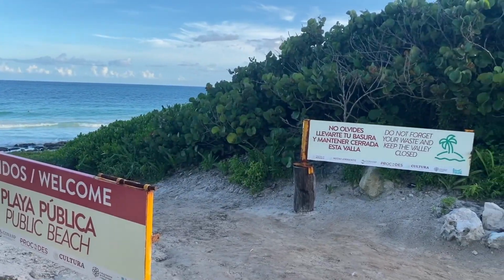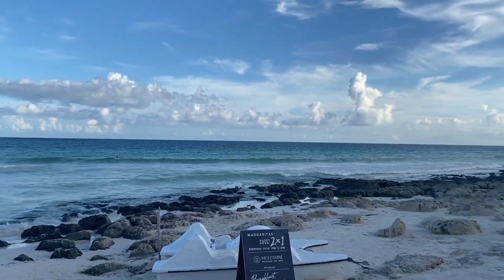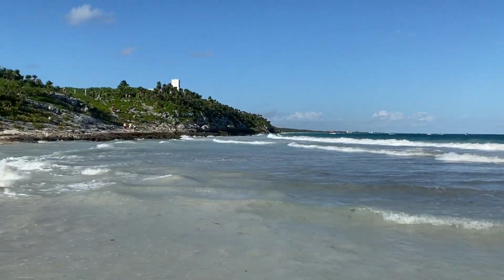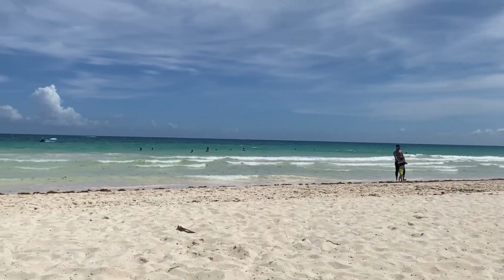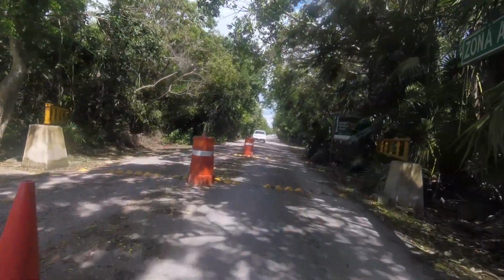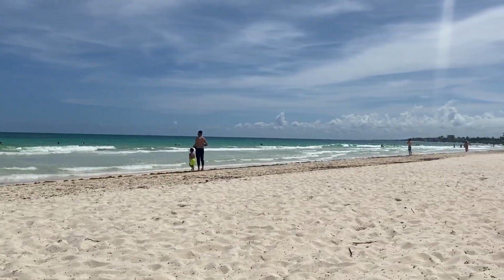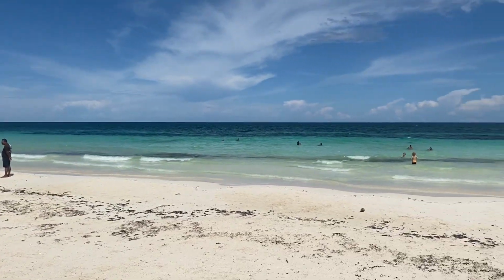My favorites are Playa Las Palmas, Playa Santa Fe, and Playa Paraíso. And they're all in the archaeological zone of Tulum Beach, about a 10-minute drive or 20-minute bike ride from the center of Tulum. I find the beaches here more laid back, and you find people from all walks of life, including locals, foreigners, singles, couples, and families.